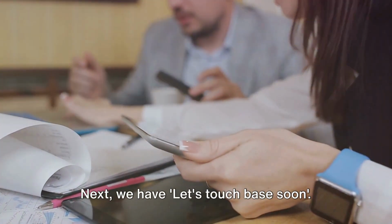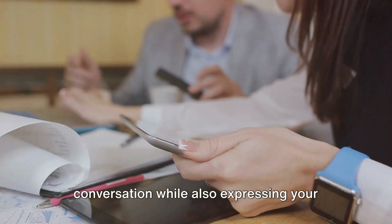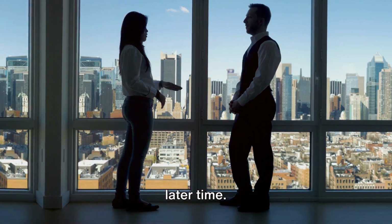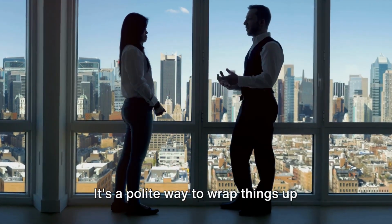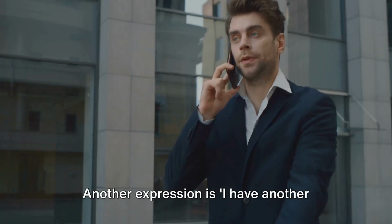Next, we have "let's touch base soon." This is a wonderful way to close a conversation while also expressing your intention to continue the discussion at a later time. It's a polite way to wrap things up without shutting the door on future communication.